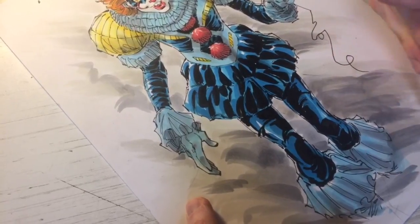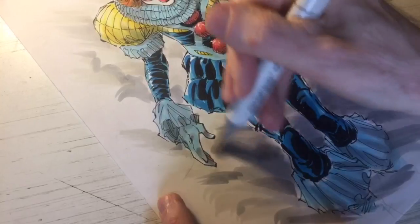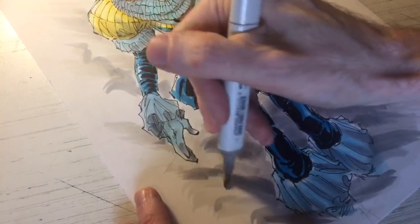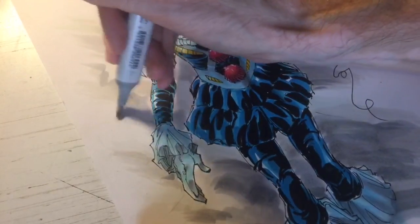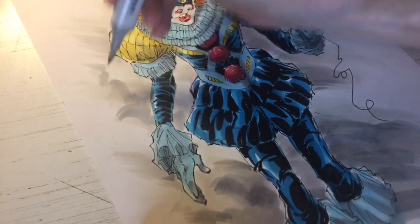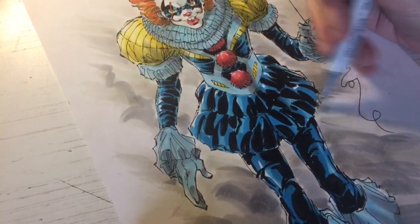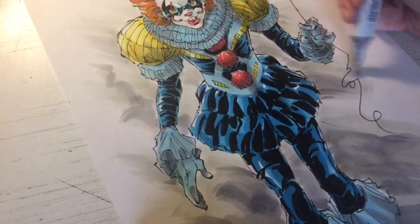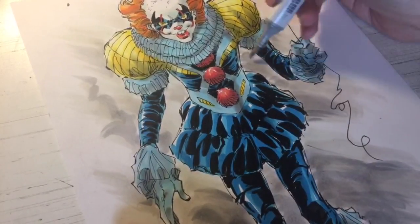So I like to come in with my lightest shade, one of my lighter shades, to blend it all through. I don't necessarily use a colorless blender for here. Some artists might. I prefer just to use the lightest shade of that color I had been using. This is how I like to blend. I think it keeps it a little more vibrant and truer for the color for me, for my tastes.